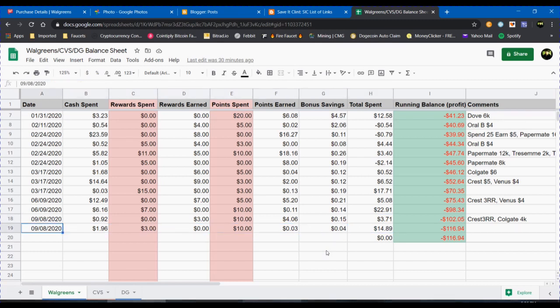Now, in transaction 2 with the Arm & Hammer pods or power packs, I spent $1.96 cash out of pocket. I redeemed that $3 register reward that I received from the Oral-B deal in the previous transaction. Didn't get any other register rewards. Again, spent $10 in points. Received 3 cents in points from the everyday points of just buying the other stuff. Had 4 cents in additional savings through Ibotta, Receipt Hog, things like that.